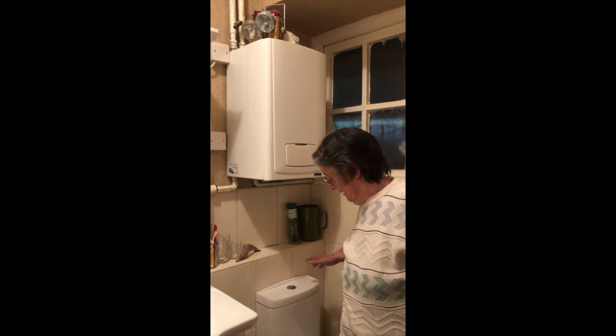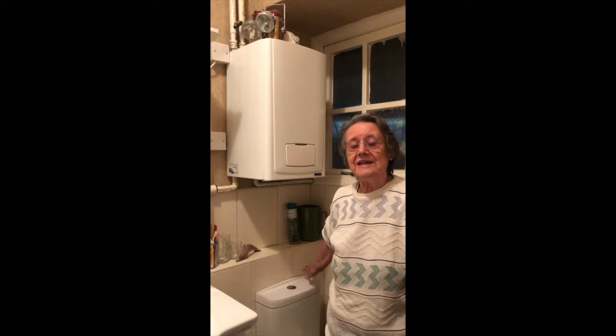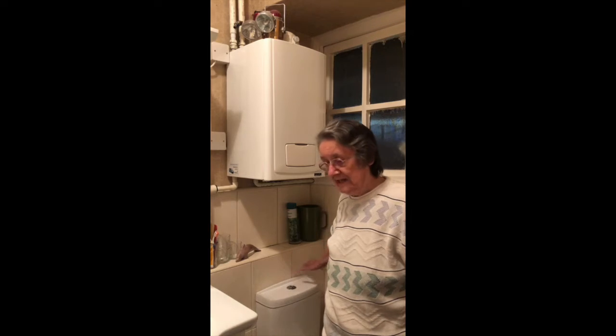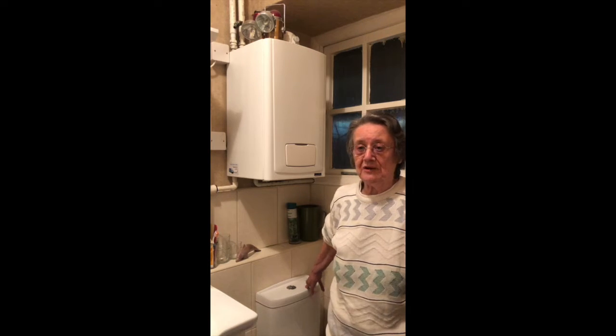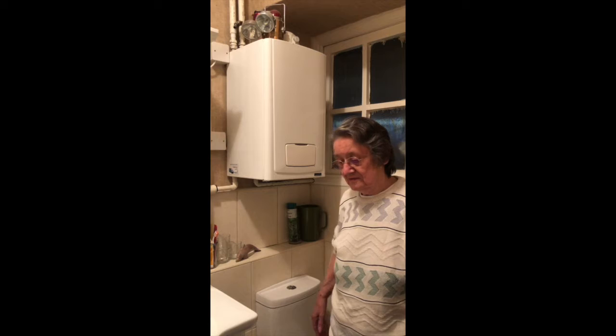So Jenny, what seems to be the problem? Well, on a number of occasions I've come into the toilet and I've found wet on the top of the cylinder here, and there seemed to be no explanation for it, and I began to worry in case it was the boiler actually leaking. But after a day or two it would dry up and nothing else would appear for quite a long time, and it's only happened on about 3 occasions.